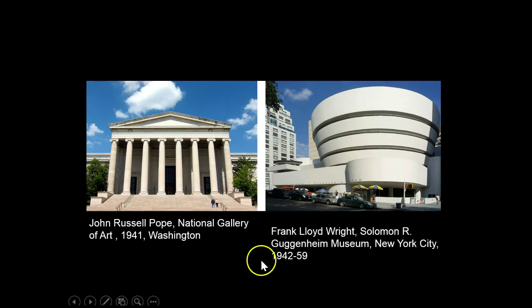So in 1959, the Solomon R. Guggenheim Museum was created, and we can see it's definitely much different than the neoclassical revival building that we see with the National Gallery in D.C. It had these spiraling concrete ramps. It was one of the first museums to challenge this traditional facade of a museum.